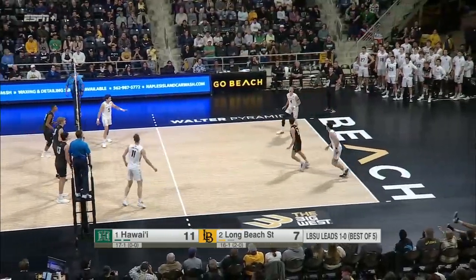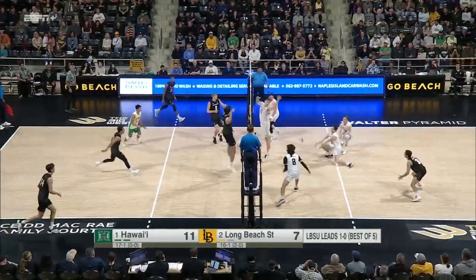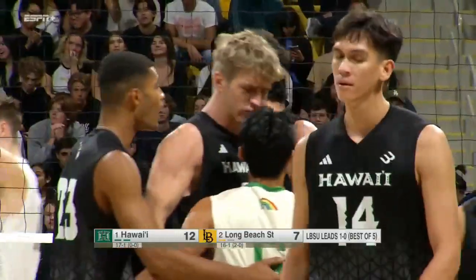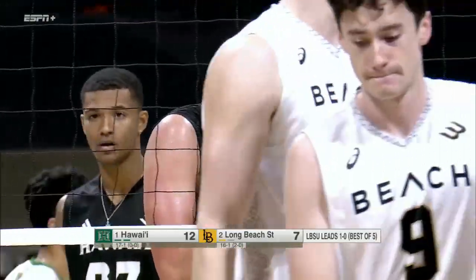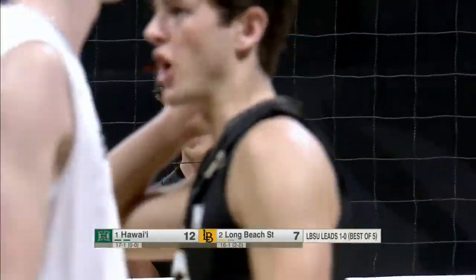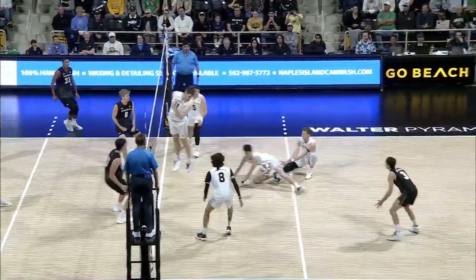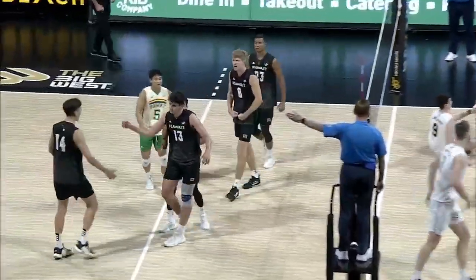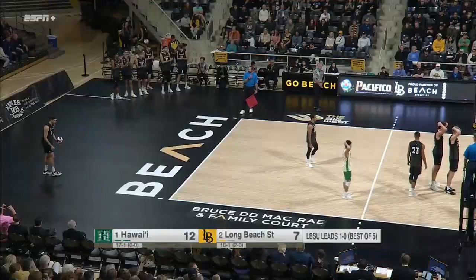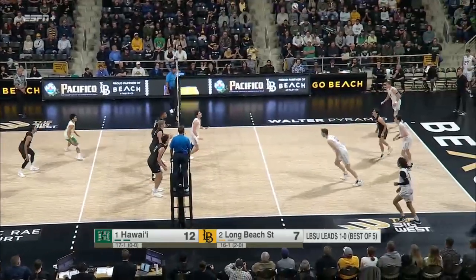Good serve from Todd. Good scramble play for the Beach. And a free ball opportunity. Over on two, the dump works for Rosenthal. And that is effective. Rosenthal there, 6'8", the freshman. Graduate of Miracosta, so definitely some family in town to watch him play. Nice dunk there. 5-point lead for Hawaii.